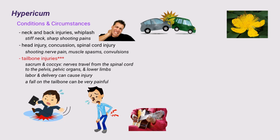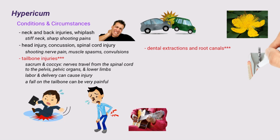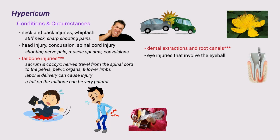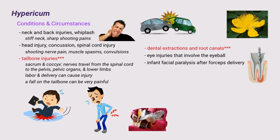Of course, hypericum is our number one go-to remedy for dental extractions and root canals. In such cases, the tooth is literally severed from nerves that innervate it. Eye injuries that directly involve the eyeball, which is a direct extension of the central nervous system itself, may benefit from hypericum. We also think of hypericum in infants with facial paralysis after forceps delivery.